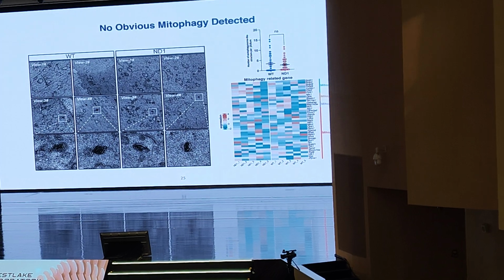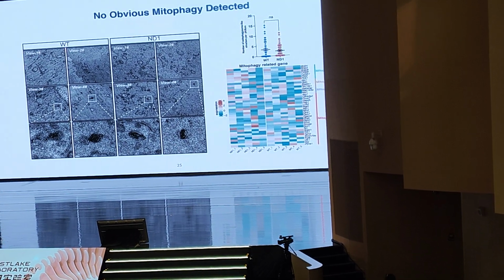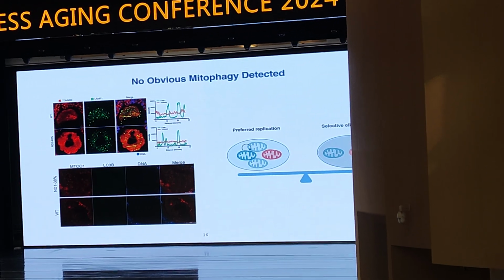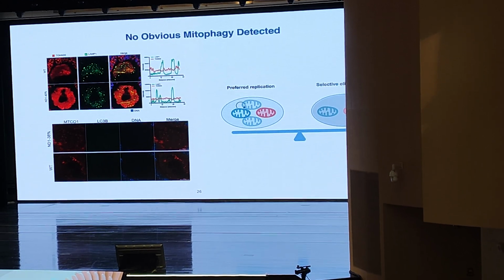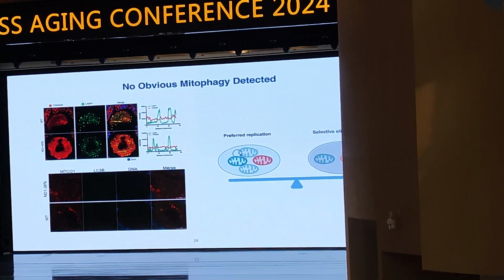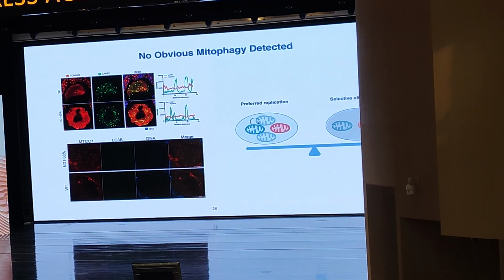At the same time, we also checked whether there is active elimination of the damaged mitochondria in these developing oocytes. We used multiple ways, but we could not find very strong evidence to support that the damaged mitochondria are eliminated during this process. So in the end, we propose, and our data also suggests, that the wild type mitochondria get more chance to be replicated. So this is the cause of the selection that occurred.